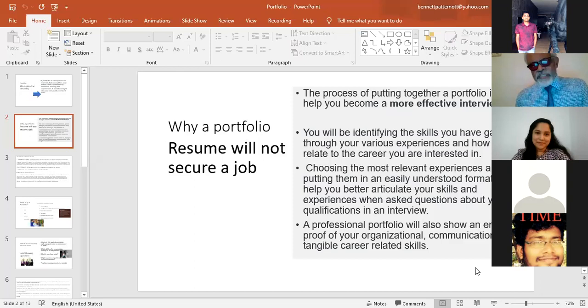The person who read the resume will, if it is a good resume, have a desire to see you. Then they will call you for an interview. If they see your resume is not that attractive, it doesn't dazzle the mind of the person who is reading it, he would not call you.